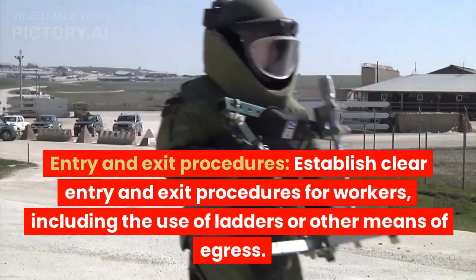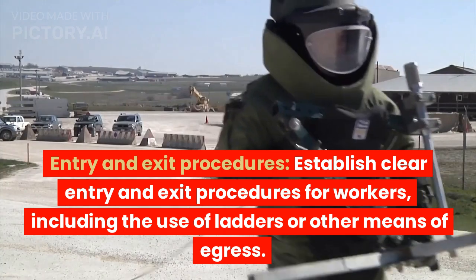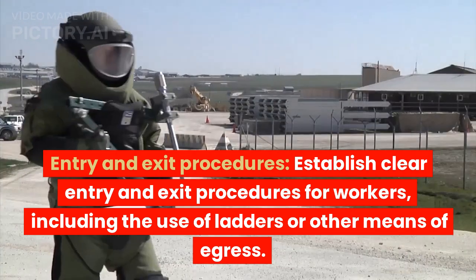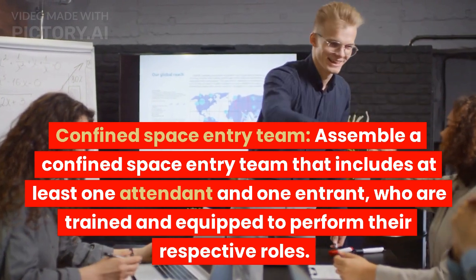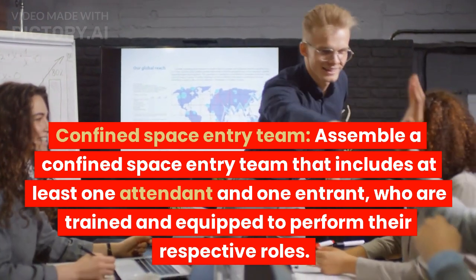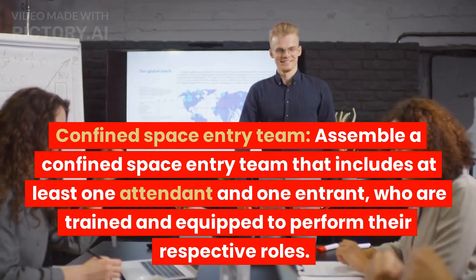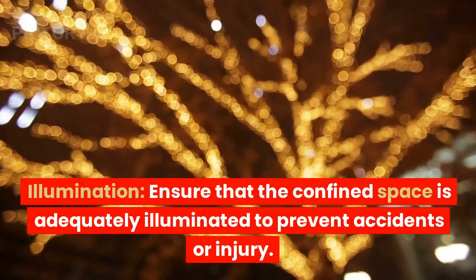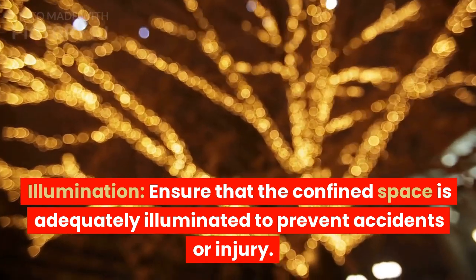Entry and exit procedures. Establish clear entry and exit procedures for workers, including the use of ladders or other means of egress. Confined space entry team. Assemble a confined space entry team that includes at least one attendant and one entrant, who are trained and equipped to perform their respective roles. Illumination. Ensure that the confined space is adequately illuminated to prevent accidents or injury.